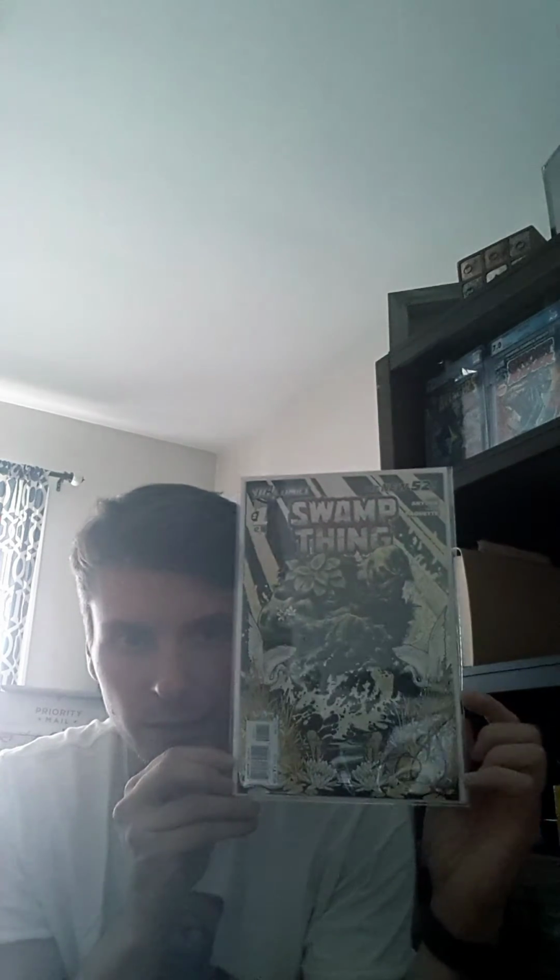Another Scott Snyder signature. I was on this binge for Scott Snyder after he wrote Batman. I loved it, and I had to have a signature. There's a signature right there. Swamp Thing, New 52. Pretty awesome cover. Scott Snyder signature.